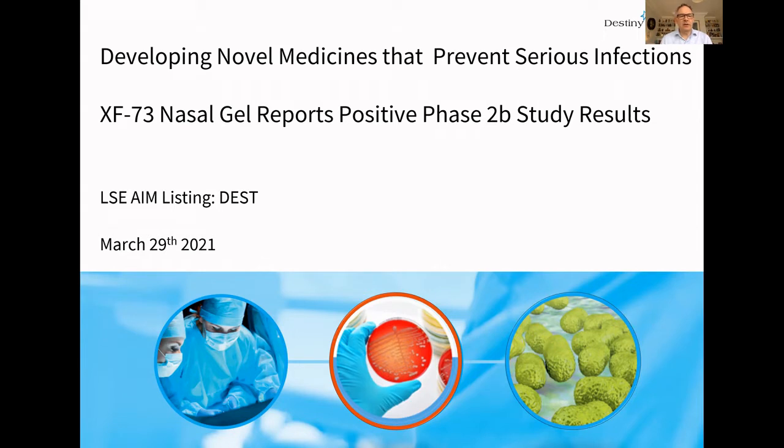XF73 nasal gel has been one of our lead programs since our IPO back in 2017, and as you saw last November, December, we also acquired another clinical program which is targeting the prevention of a totally different gut infection. But the focus here is on XF73. Please read the disclaimer at your leisure.